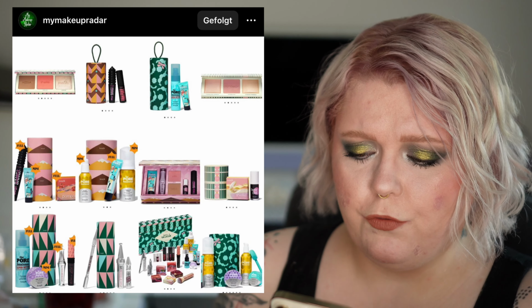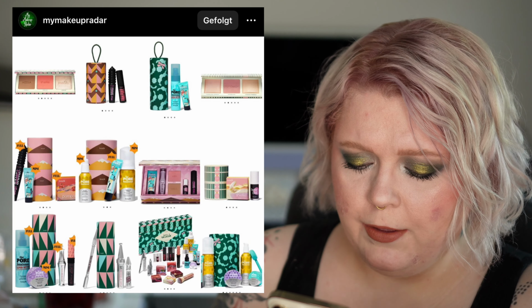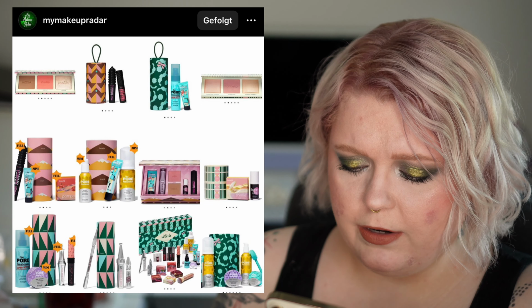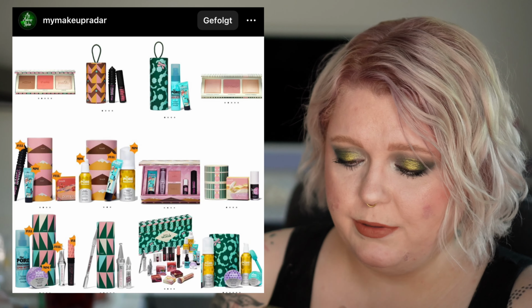And of course, the yearly advent calendar. This time with 24 boxes. Usually it was only 12, but 12 full sizes, I think. This time it looks like there is a lot of minis going on, which I actually don't mind, but just no.